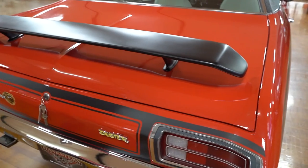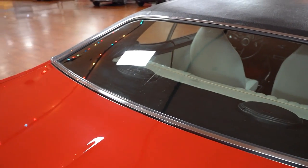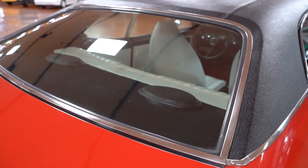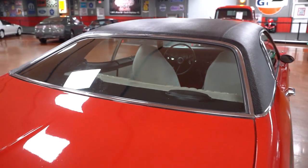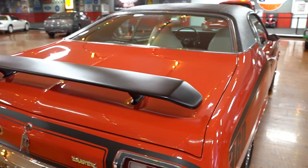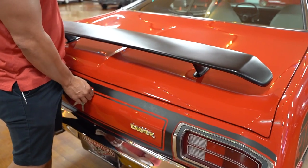The clarity of the rear window is really quite nice. It's a large rear window. You do have your faint scratches as you're typically used to seeing in late 60s, early 70s muscle cars from restorations occurring, people sandblasting, welding without covering up the rear windows. But overall, it's a pretty decent rear window, clarity-wise.